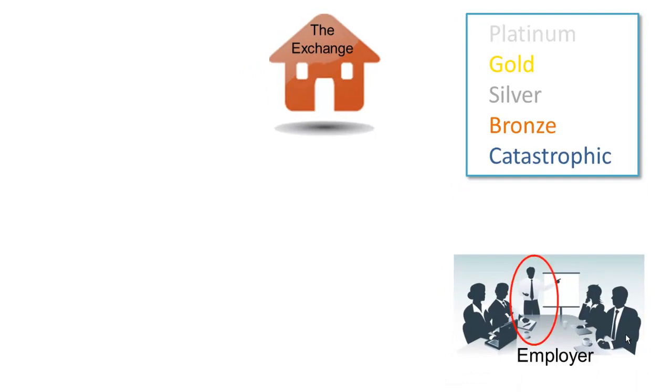He may want to say that he will only offer one tier of plans to his employees. Let's say, for example, the silver tier. And then he'll say, I'm going to make a certain contribution toward that coverage. In this example, say 70%.